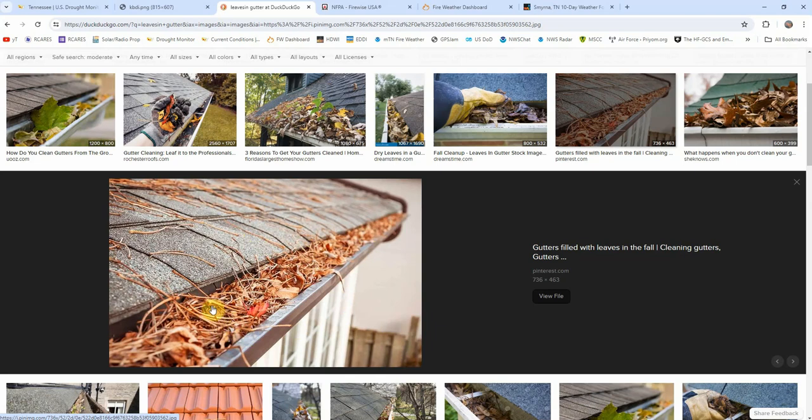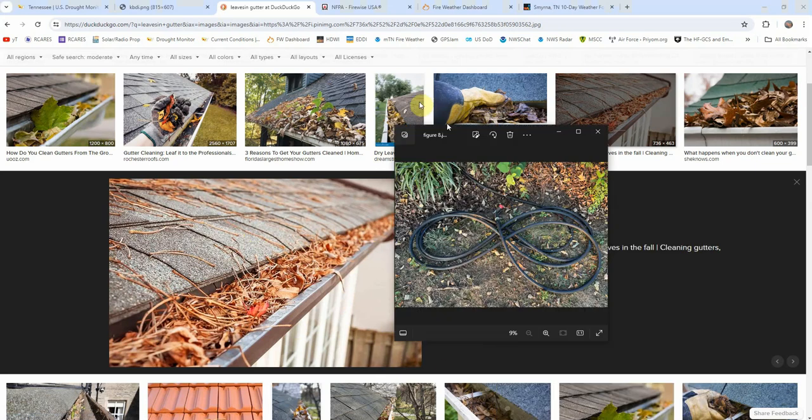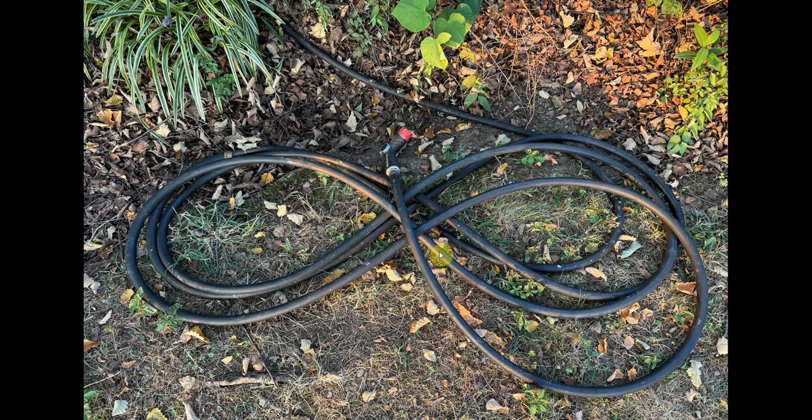You might want to consider charging up those hoses. One of the things I do at my house is I take my garden hoses and I lay them out in a figure-8 fashion, as you can see here.